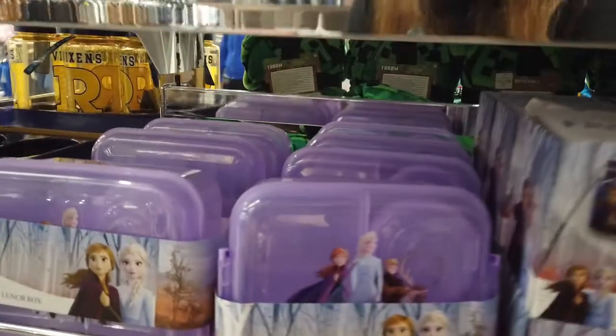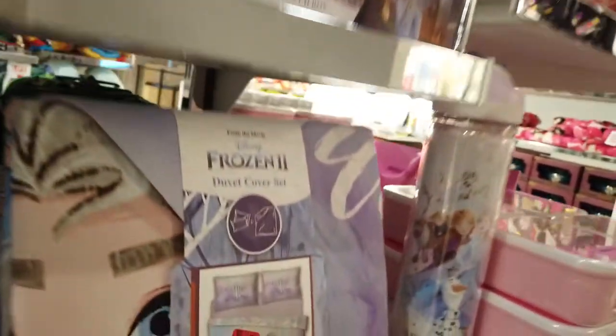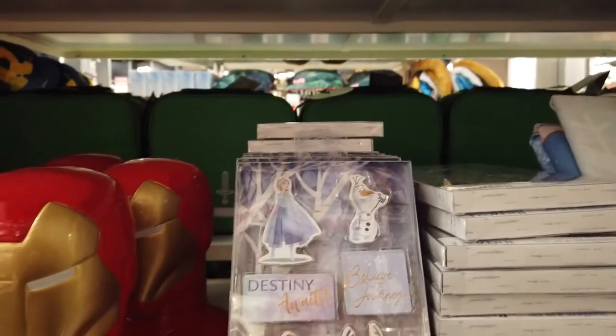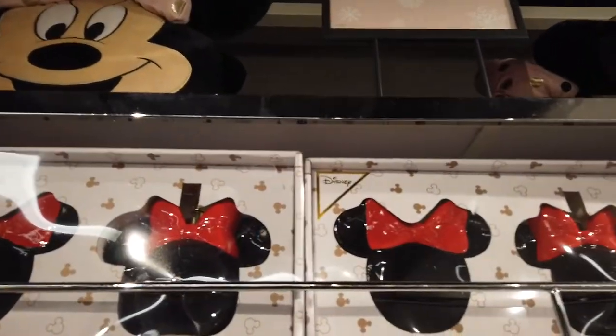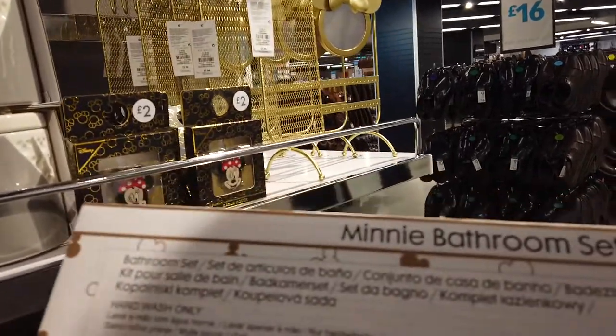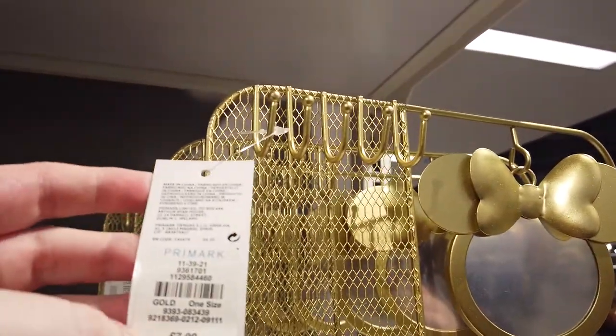We have some Frozen lunchbox, mug, photo frame. Single duvet cover, or double there, 18 reduced to 10. A set of 6 magnets, it's £3.50. An Iron Man money bank, £8. There's some more. So we've got the mini bathroom set, which looks like a soap dispenser. Dispenser and soap dish, and that's £10. We also have a little mirror and jewellery holder set at £7.